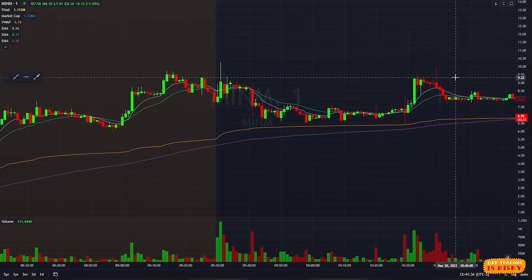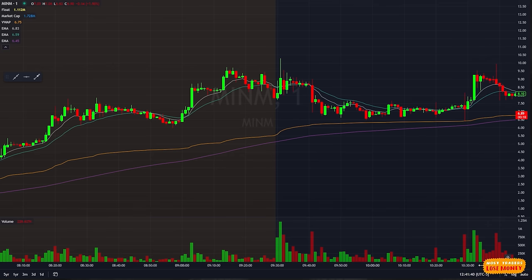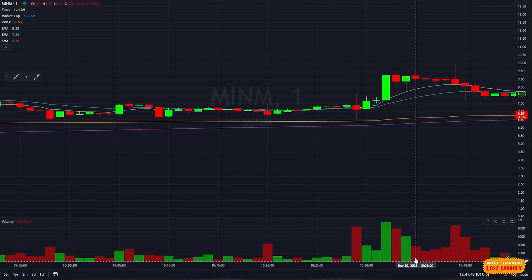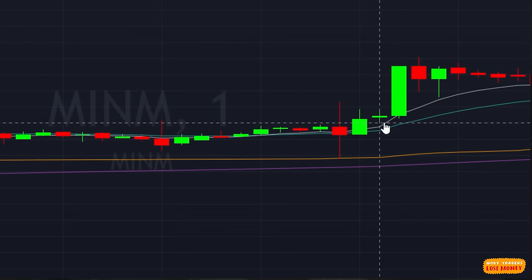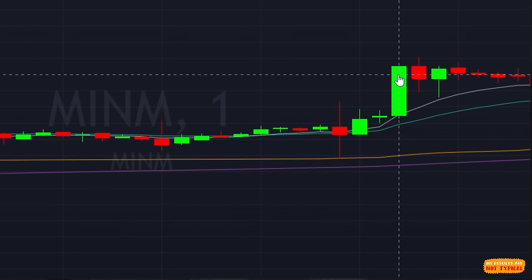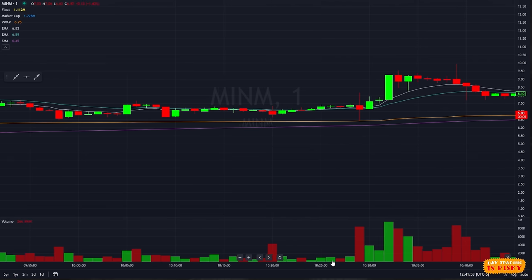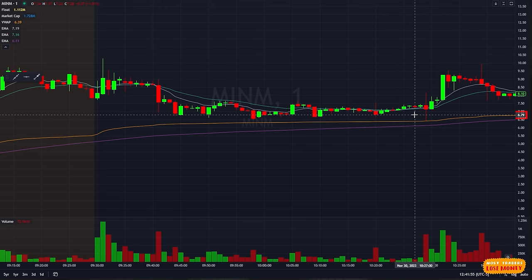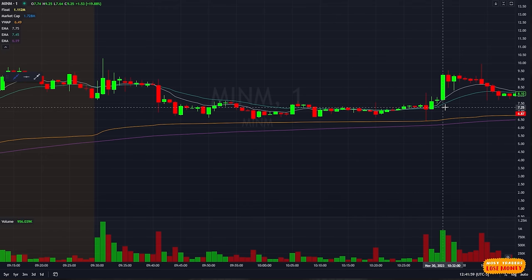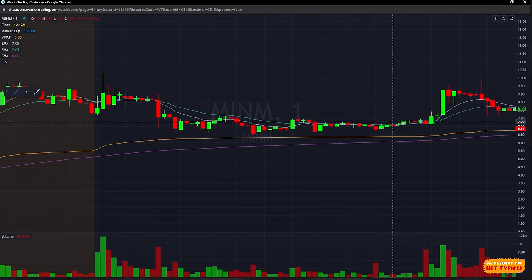So case in point, let's look at this. So that's what happened right here. On this move right here, that's what happened. It pops up, it flushes down, and then it slowly grinds back up and goes through the high. So in this case, there's two areas to focus on. Number one is to watch for dips. And number two is to recognize when the stock is no longer worth actively trading.